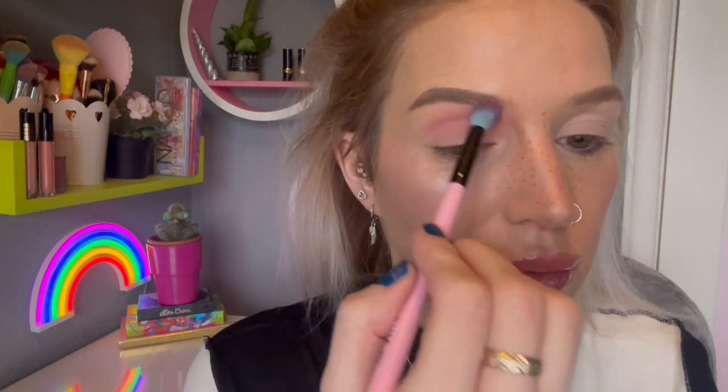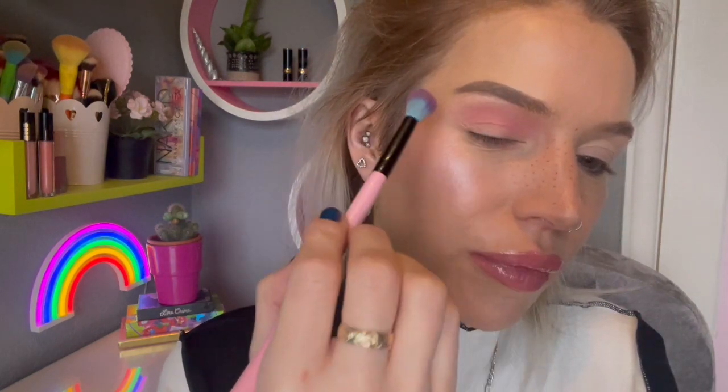I'm just going to pop this into the inner corner bit as well, and I'm just going to take it out this way. I'm not really too concerned about being messy or going overboard, because this shadow just blends so beautifully. I can literally just go like that. Okay, so I'm really liking how that's looking, and it was super easy to get here.